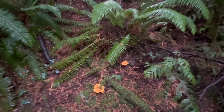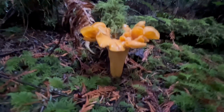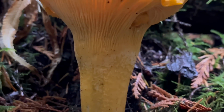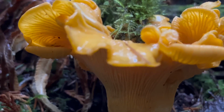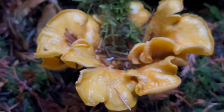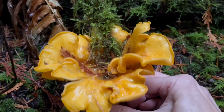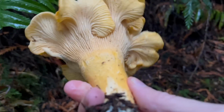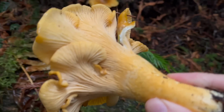This is our old friend, the Pacific golden chanterelle. I would only be surprised if we weren't stumbling across more of these, because, as we referenced earlier today, these are just everywhere this year. Now, the really cool thing about coming across them here is that this is a spot that I didn't really associate with Pacific golden chanterelles, but now that I'm encountering a nice little patch here, and boy, look at that. Beautiful, beautiful flower.